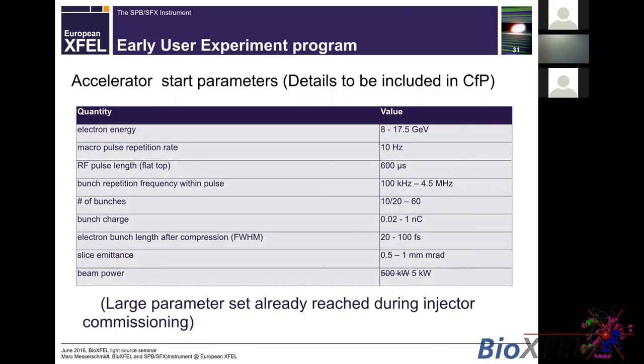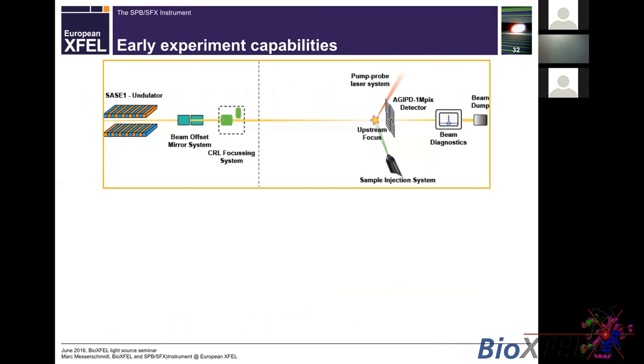The basic difference from the full specs is we start with a few bunches. You can do single bunches, and up to 60 is currently planned. We might start at low rate. We might start with short pulse trains. It's not quite clear what the machine wants to do. All kinds of parameters will be fixed. So the machine will be commissioned to one state, and then we stay there.